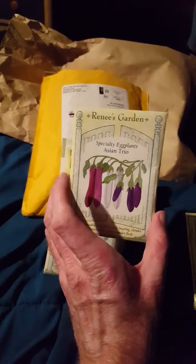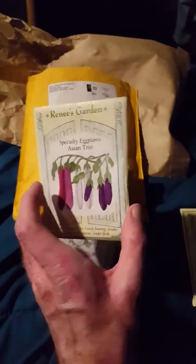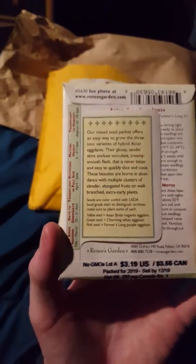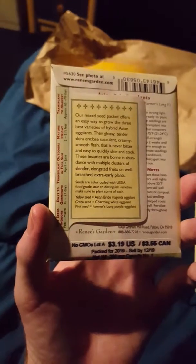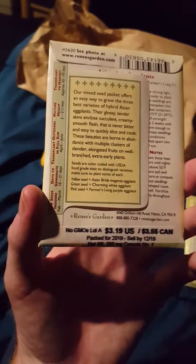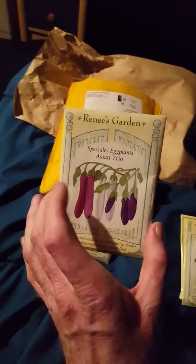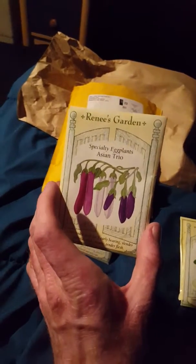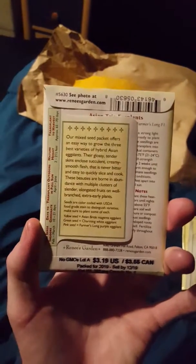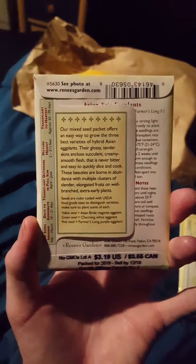Specialty eggplants, Asian trio. The magenta purple, the white, and the long purple. Long eggplants you're used to from Botanical Interest. It has a color coded. Some of this Renee's Garden seed. Recipes, this is a good one. For if you're looking for the Asian type of eggplant, specialty eggplant. I believe it said it's not bitter. Yeah, I have to read through it. I believe it's on the back of it.